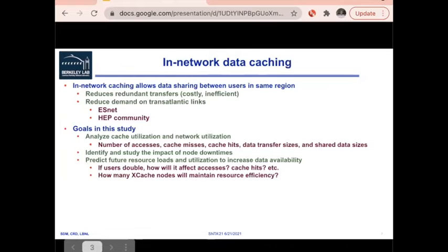So we are studying in-network data caching as a way to share data, in particular because these caches allow data to be stored and shared among users within the same region, regardless of their host institution. And this reduces those redundant transfers that we discussed earlier. So these types of caches are particularly relevant for the Energy Sciences Network, which is also called ESNet, because it buys transatlantic connectivity to bridge its US and European footprints.